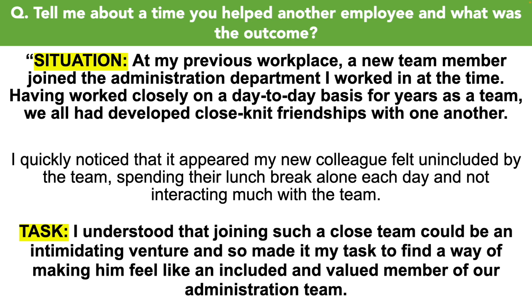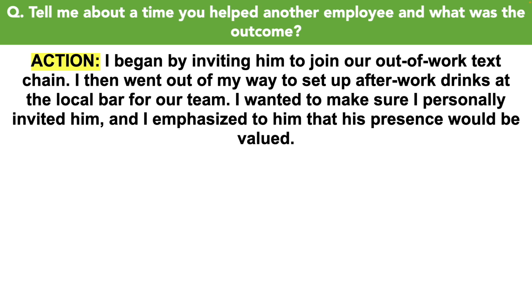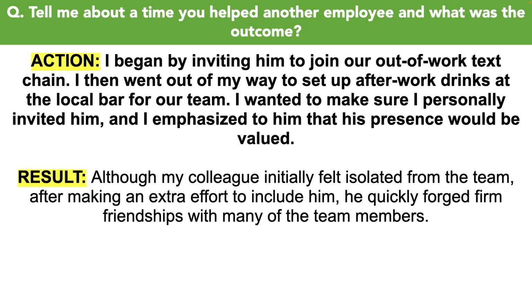I understood that joining such a close team could be an intimidating venture, so I made it my task to find a way of making him feel like an included and valued member of our administration team. I began by inviting him to join our out-of-work text chain. I then went out of my way to set up after-work drinks at the local bar for our team. I wanted to make sure I personally invited him, and I emphasised to him that his presence would be valued. Although my colleague initially felt isolated from the team, after making extra effort to include him, he quickly forged firm friendships with many of the team members.